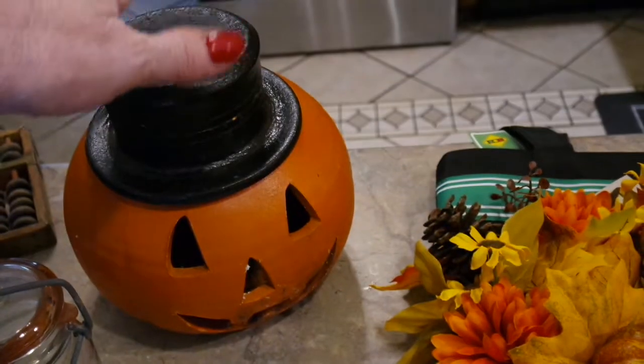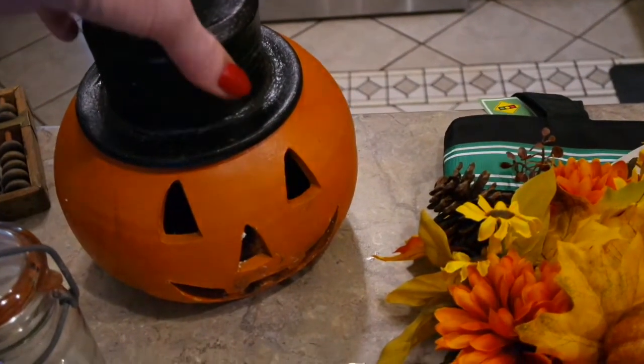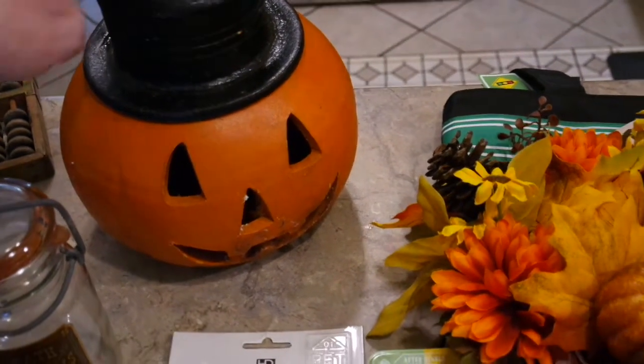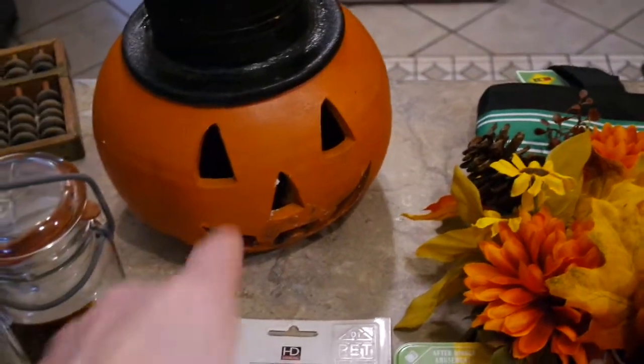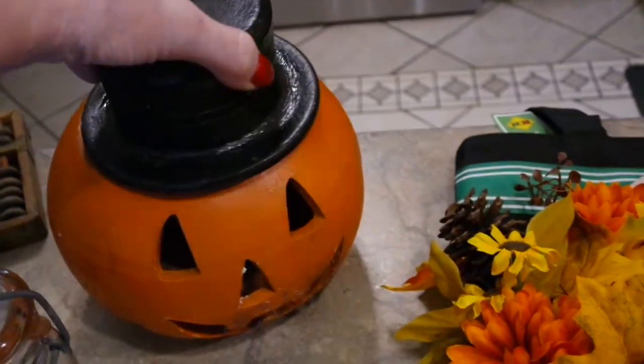This is a terracotta jack-o'-lantern. I have not bought Halloween decorations in several years because I really don't decorate for Halloween anymore. But now that the grandkids are home locally, I may do it. But I just thought this was so cute, and I may even give it to them. Who knows? But you put a candle in there, put the hat on there, and you could tell that it's been burned. Thought that was so cute being terracotta.